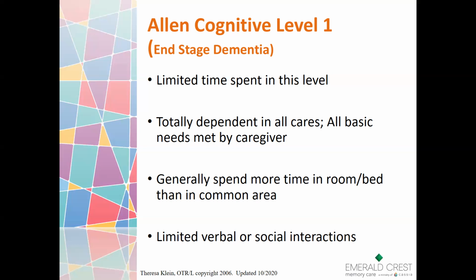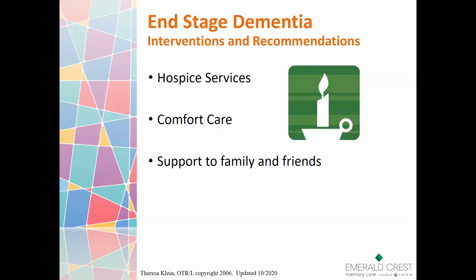So at that end stage of dementia, to wrap up here, just bringing on all of those extra services and supports, because this is certainly a journey that takes a village. We all need that support. At Emerald Crest, we offer that to our families, but there are services out in the community. Reach out to your friends and your families and your congregations to get the support that you need.